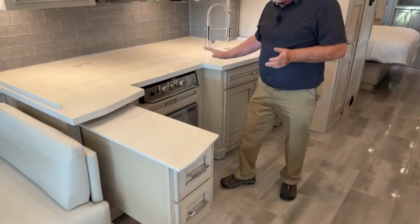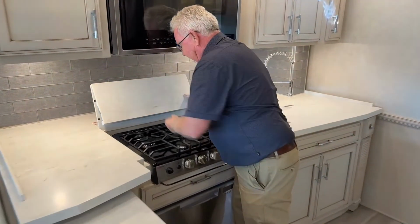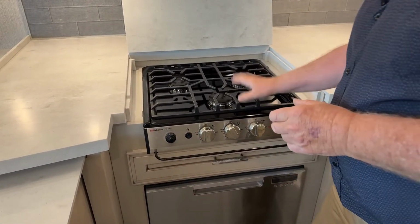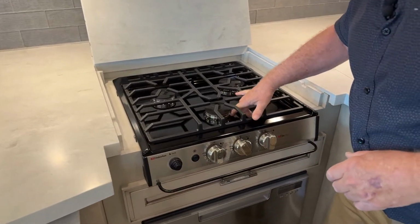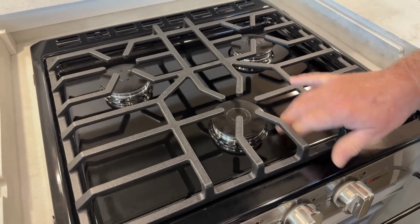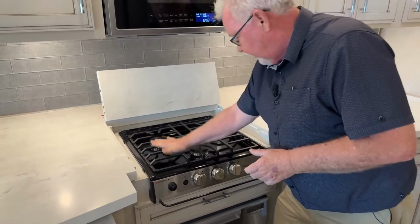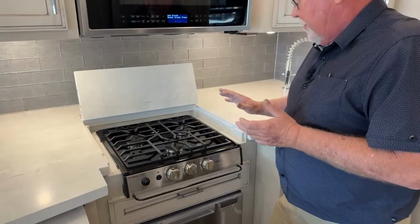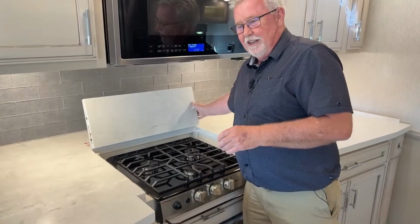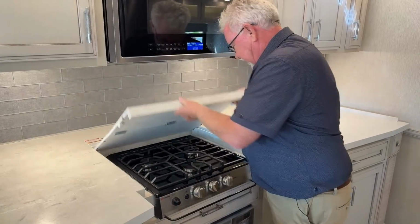And here's part of the uniqueness of this coach. If you've watched any of my videos, you've heard me say I prefer cooking over propane because you can control your heat better. This is the 3-burner propane stove, and if you look, this is the sealed burner stove. There is no gap between that burner and your pan here, which means the food doesn't get down below. It makes it easier to keep clean. Great surface on the top here. But to have the propane cook surface, it goes along with the propane water heater and the propane furnace that you get.